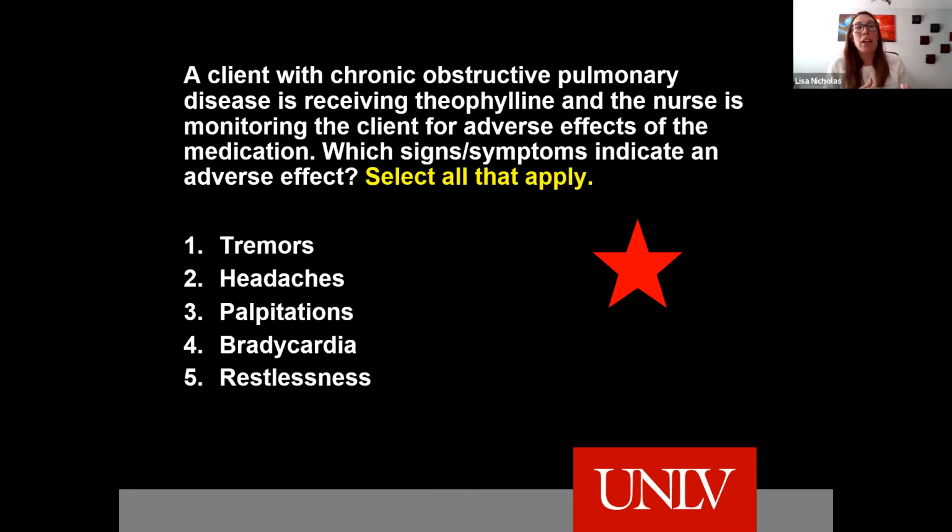Now, the reason why bradycardia is not an answer is because we would have tachycardia. If we think about that whole aggressive stimulant aggravating thing, we would have an increased heart rate. And this is for the visual learners: this is increased heart rate just for you, as opposed to bradycardia, which is more of a depressant side effect or adverse effect. So 1, 2, 3, and 5.